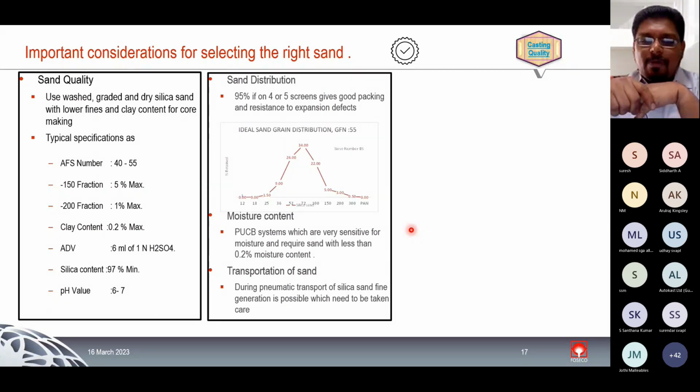Then come to moisture content. The PUCB system is very sensitive to moisture. So a moisture of less than 0.2% is required, and sand transportation in the foundry should be minimal, because typically when we receive it at lorry level, the fines are very much under control, but by transporting it inside the foundry from machine to machine, from the sand storage to the machine hoppers, we typically find 2 to 3, sometimes even 6 to 7 AFS change because of sand degradation during pneumatic transportation. This is also a very important design aspect, and you need to be mindful of it because more fines in the sand will lead to a requirement of higher addition levels, as well as expansion scab defects. All these aspects come into the picture here.